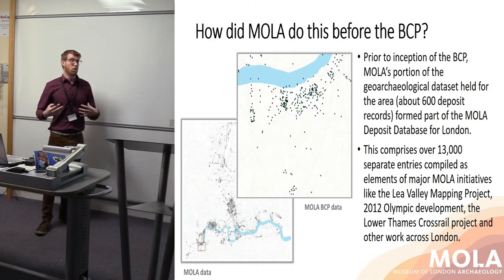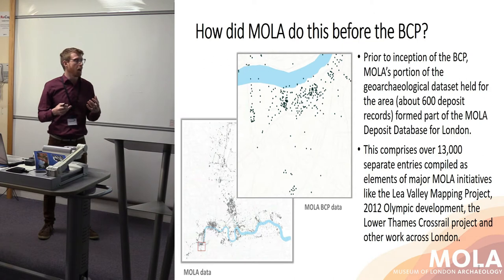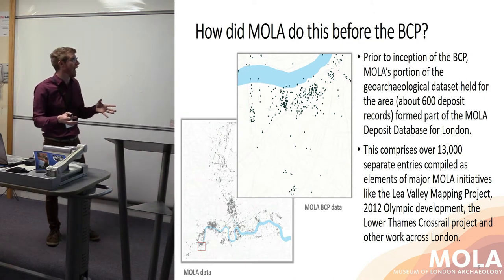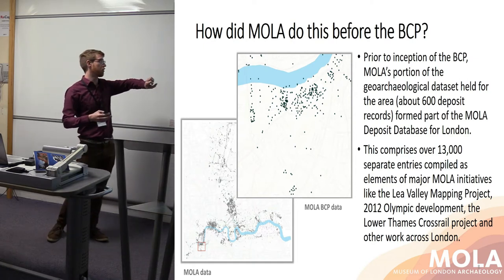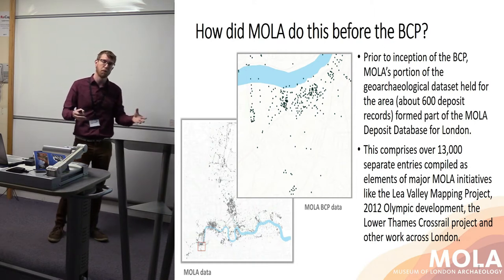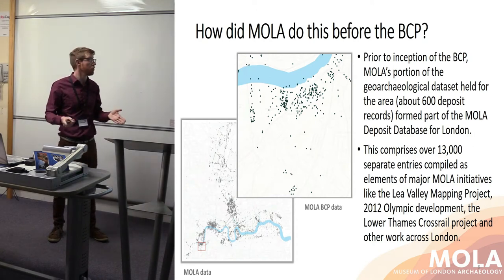Now, how did MoLA as an organisation do these types of things before the Battersea Channel project? Well, MoLA's portion of the data set that we're looking at formed part of the MoLA deposit database for London. We had about 600 deposit records in the area we're looking at now, but across London, the MoLA deposit database includes about 13,000 deposit records.